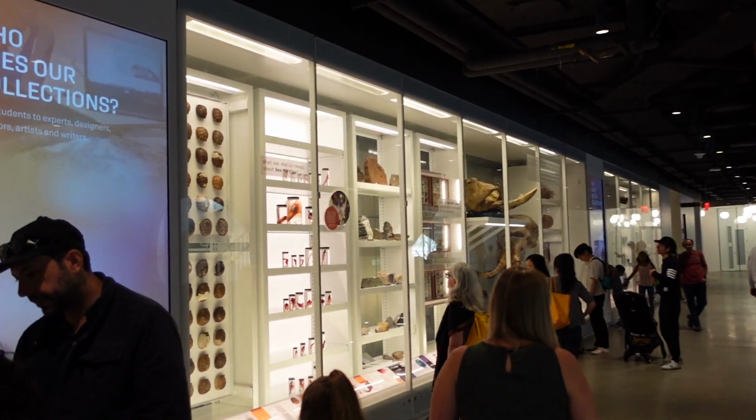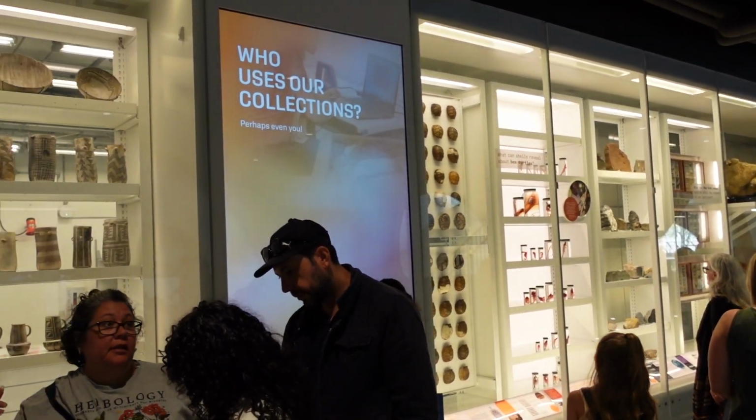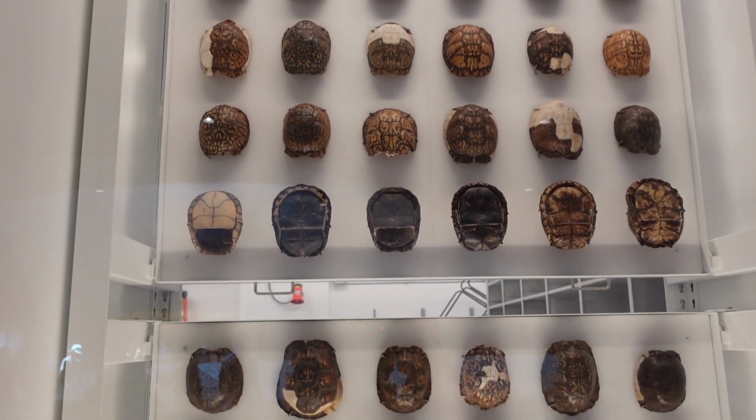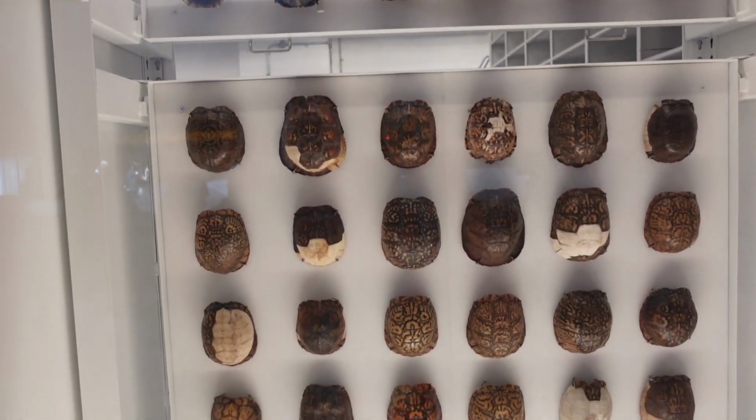Now we're coming up on the Louis V. Gerstner Jr. Collections Core, which we're gonna see what this is. Got a whole collection of box turtle shells here. Pretty cool.